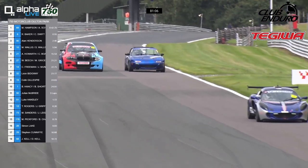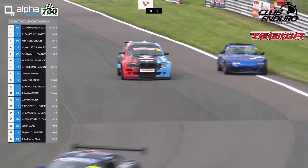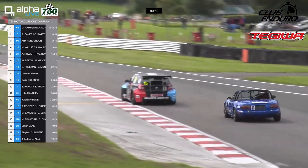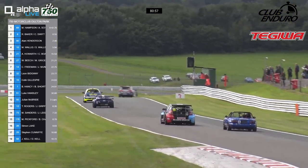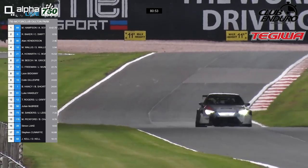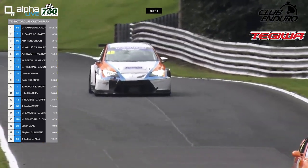Yeah, that's unfortunate. So I suspect he'd made his way up the order a little bit. Let's just see if we can pick up where he'd got to. He got up to 22nd before that happened. So he made up a dozen or so places from his position on the restart. But it's all been undone yet again.